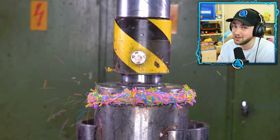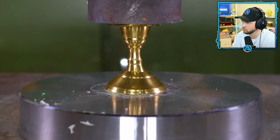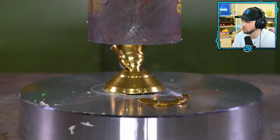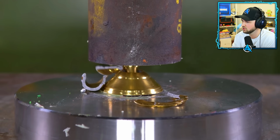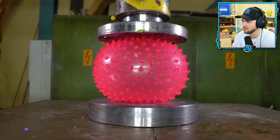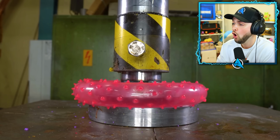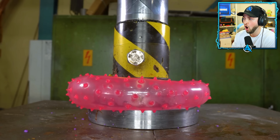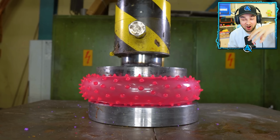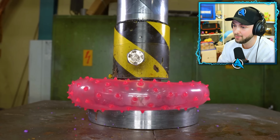Whoa, that's what it looks like when they all get crushed. Oh my. Got a giant golden... I mean... golden chalice the kings would have drunk their wine out of, now destroyed. Oh, oh my gosh, the machine went extra hard on it and it didn't pop. That is a strong blow up ball.